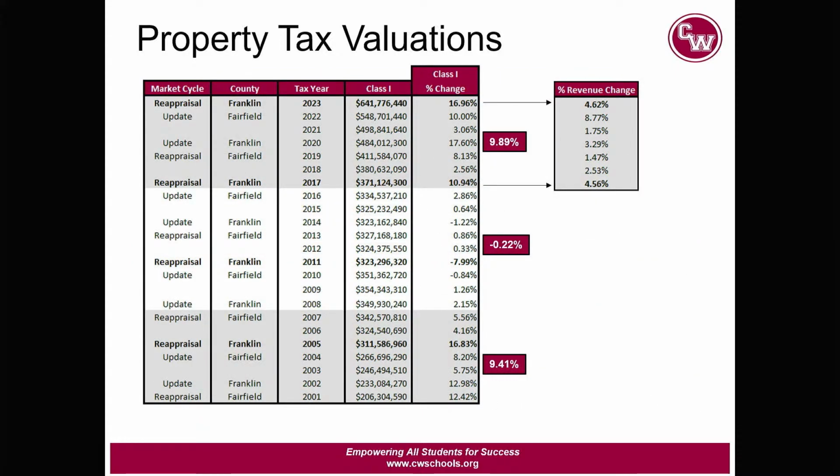This slide kind of illustrates, I want to kind of pump the brakes. There's legislation out there right now that's trying to change the reappraisal process, the update process. We, as treasurers and school districts and local entities, are pushing back against anything because you've got to almost just let the market be the market, and it will update itself.